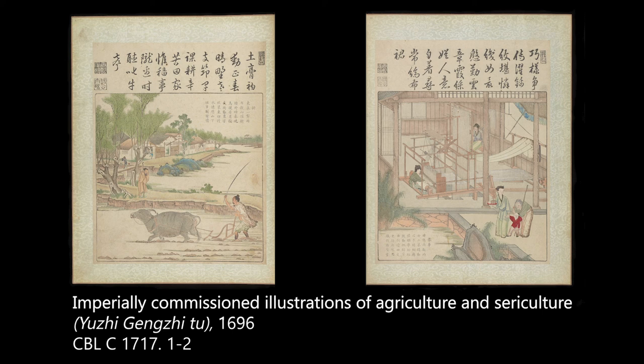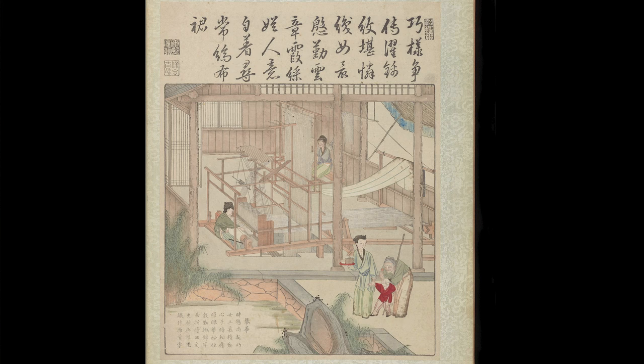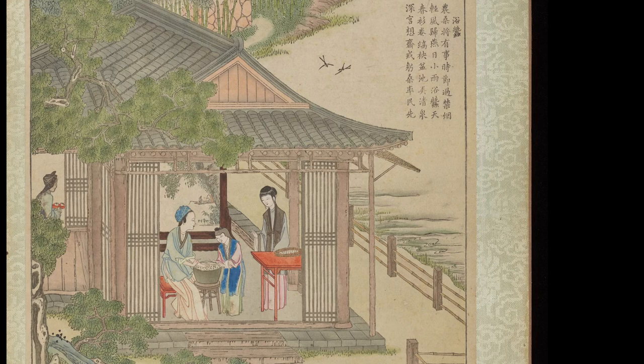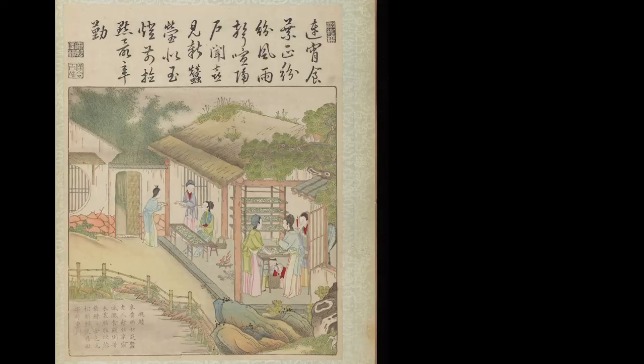The sericulture album introduces the various stages of silk production as it was practiced in China. Silk is a natural fiber spun by silkworms, the larvae or caterpillars of the silk moth. In the spring, women washed silkworm eggs that had been stored over the winter. When the eggs hatched, the silkworms were spread onto trays where they had room to grow.